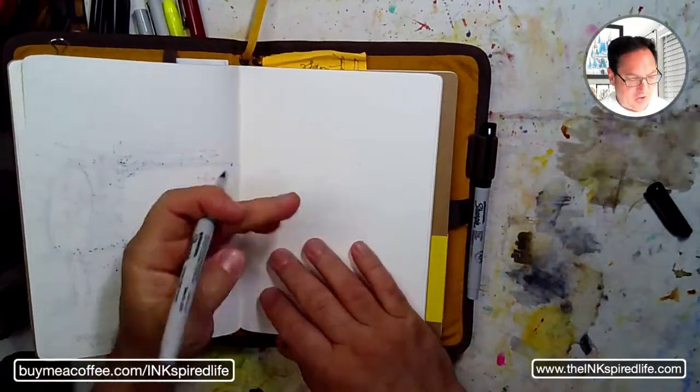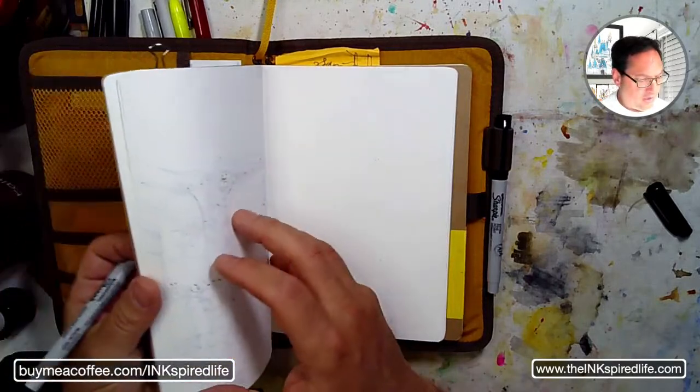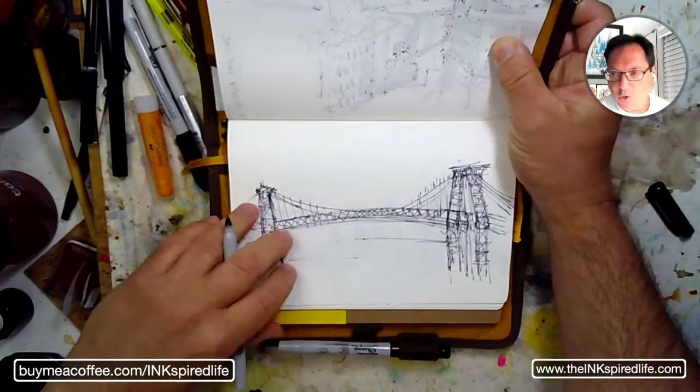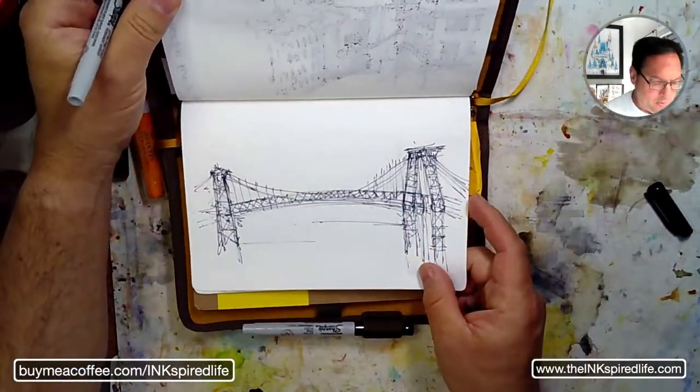Anyway, let's sketch. So this is really thin paper. You can see through. I did some sketches in the city. Here's a quick sketch I did of the Manhattan Bridge.